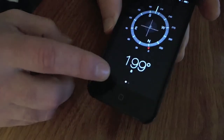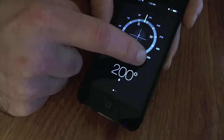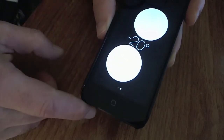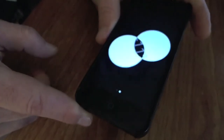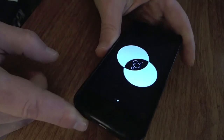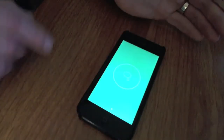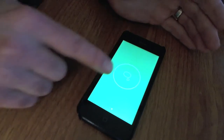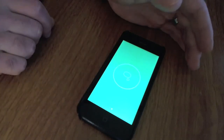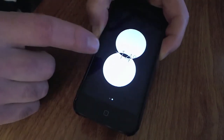Now, down here at the bottom, you notice that the compass now has 2 dots. If you slide over, now you have a level. So if you move your phone around, you can actually get a very rudimentary basic level to use in iOS 7. If I put this on the table, you'll notice that my table is completely flat, and the screen turns green and you have 0 degrees on the table itself. You can move it up and see all of the different angles. So, something new in iOS 7.